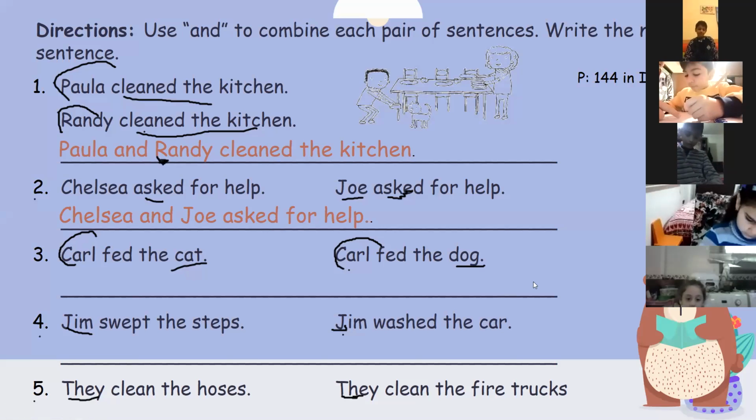Make sure you are also holding it in your booklet if you have your booklet, okay? Yalla.